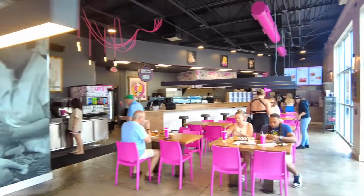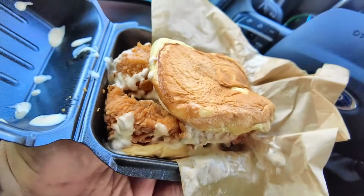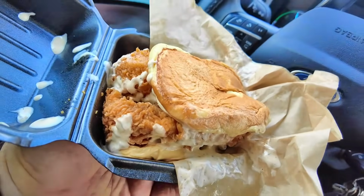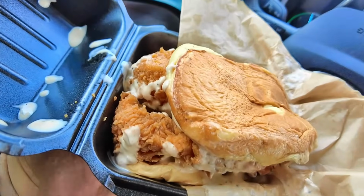Could it be anything other than amazing? We're returning to my car to eat my lunch. This is the Bama. There is hot chicken. There is Alabama white sauce. There's bacon. There's usually pimento cheese. I said not to put it on here.